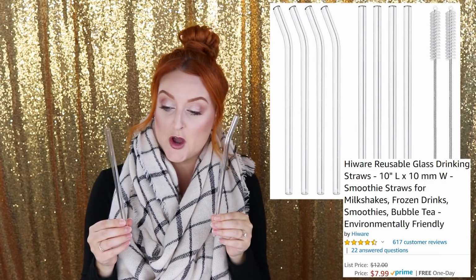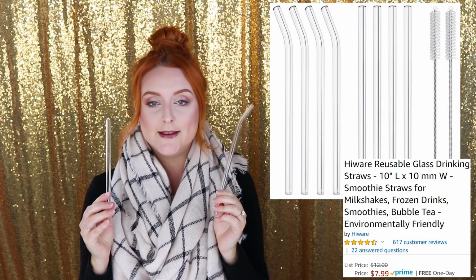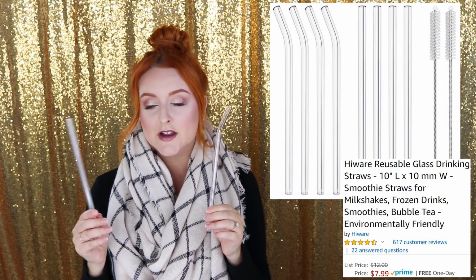Okay, more random stuff. Glass straws. We know that it's been this thing where nobody can have plastic straws or you're like the devil. So I'm a hardcore straw user. So when this whole thing happened, I mean, nobody wants to hurt the sea turtles. I don't want to hurt the sea turtles. So I went out and I was looking at other straws.